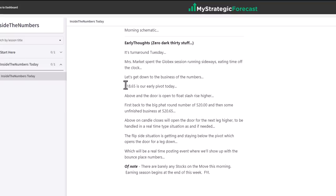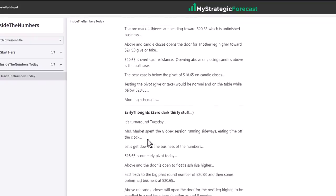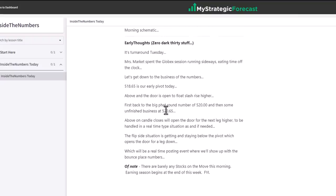We'll start with, and we'll highlight a few important things. 518.65 is our early pivot. Above, the door opens for a push higher. We didn't need that. Below, and we'll get to the numbers a little later in the notes. But we'll note and put it on a sticky note for now, 518.65. And let me back up a second because we didn't need the higher number, but I just want to show you here at the 0 dark 30 notes, 520 was an important number from yesterday.